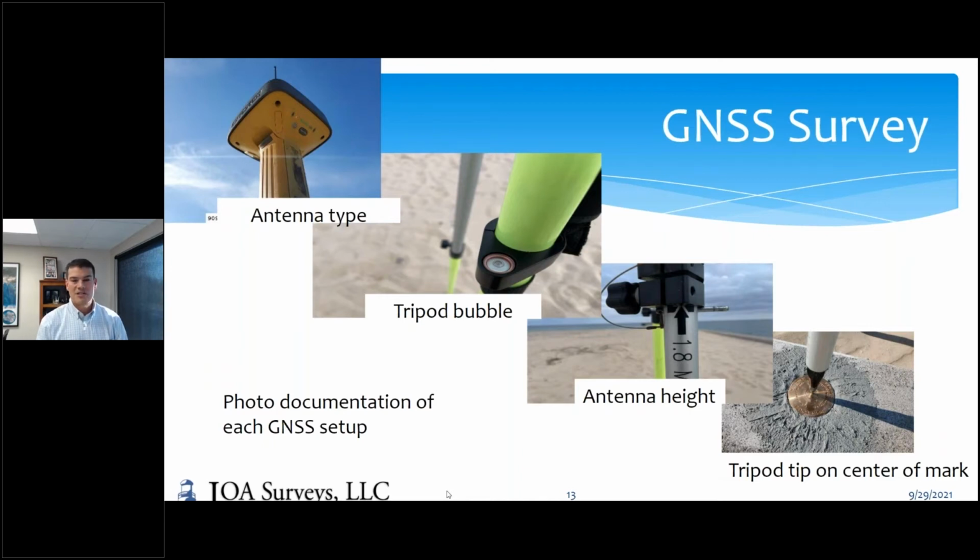We document each static session with photos of the antenna type, so we know what model to use in post-processing. The tripod bubble, so we know the tripod was plumb. Antenna height, and we also take pictures of the tripod tip on the mark as confirmation that the correct point was observed. Next slide, please.